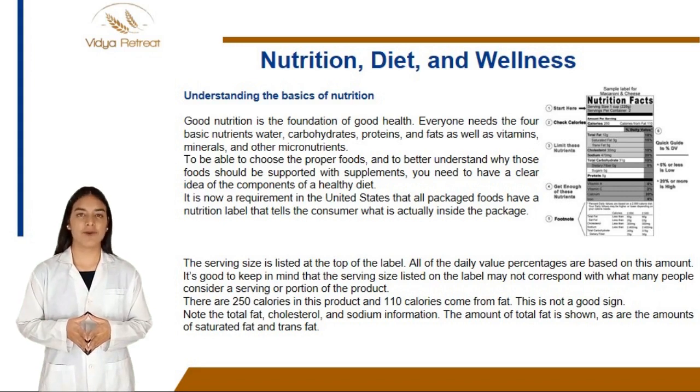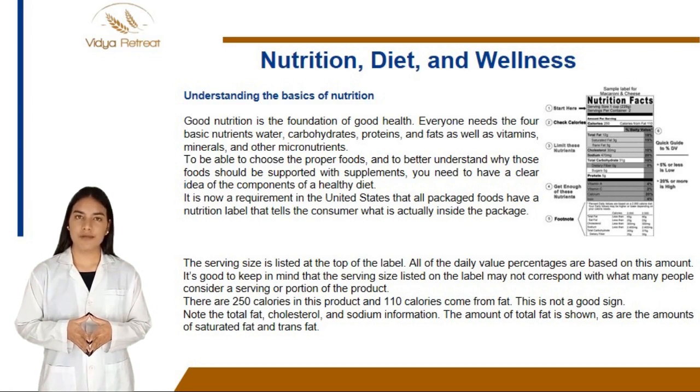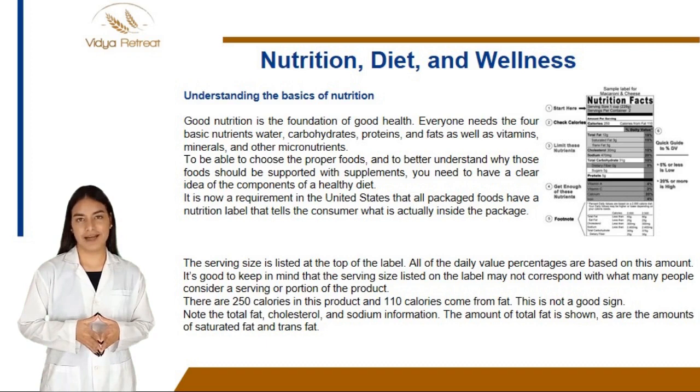It is now a requirement in the United States that all packaged foods have a nutrition label that tells the consumer what is actually inside the package. The serving size is listed at the top of the label. All of the daily value percentages are based on this amount.